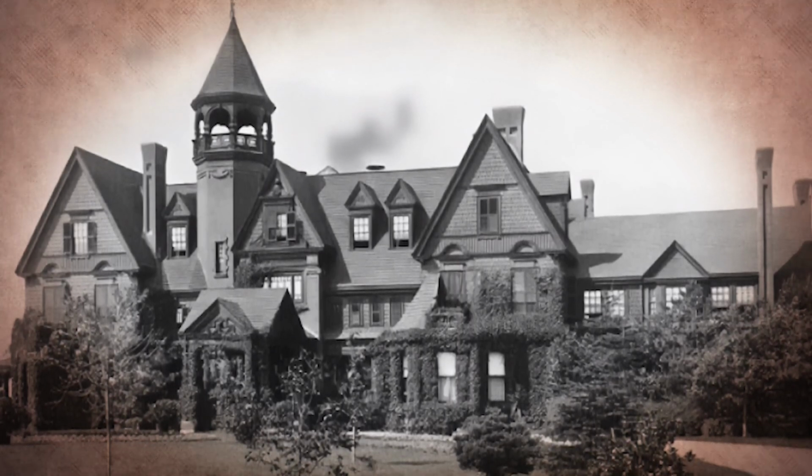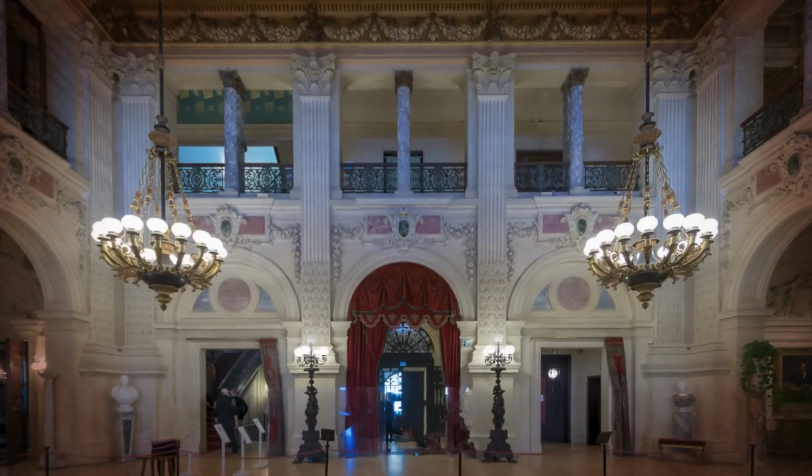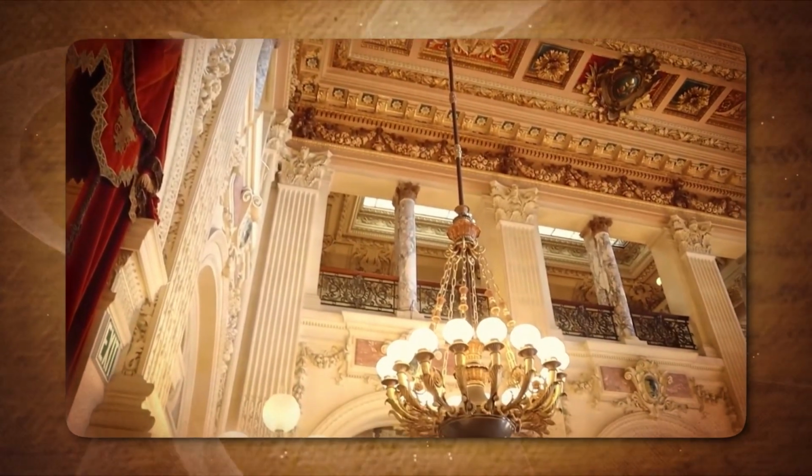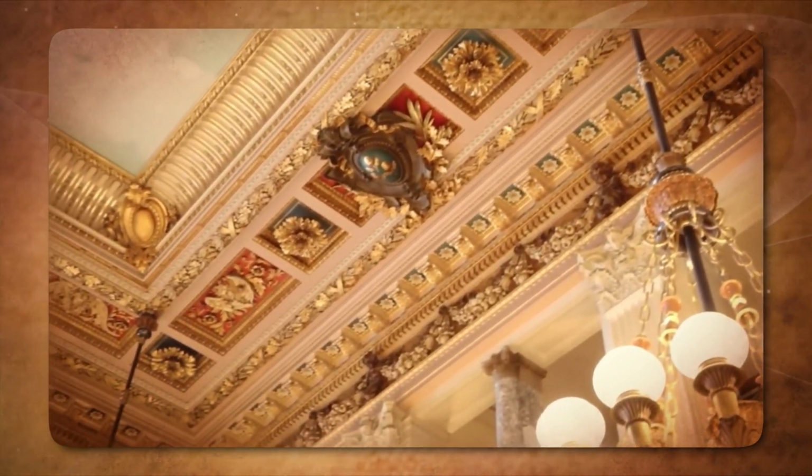One of the most impressive parts of the Breakers is the Great Hall. It has a 50-foot high ceiling and beautiful alabaster columns that give the room a grand and majestic feel. The Great Hall sets the tone for the entire mansion, showcasing the opulence that defines the home.